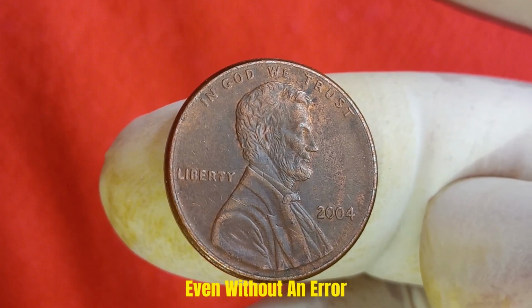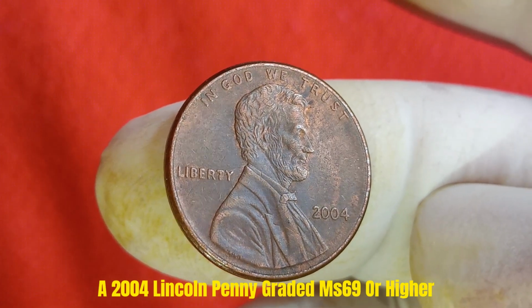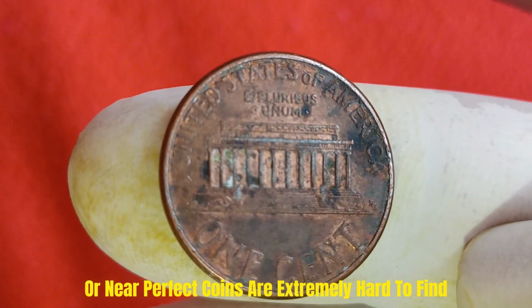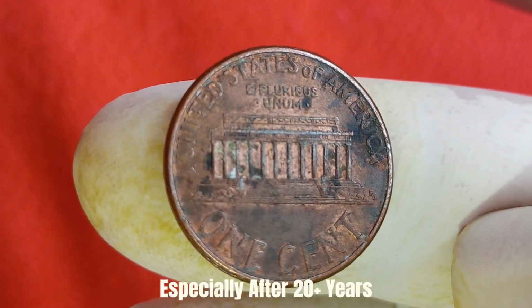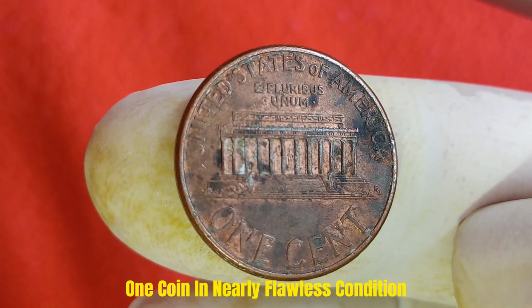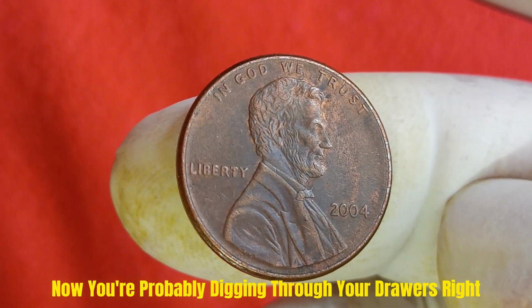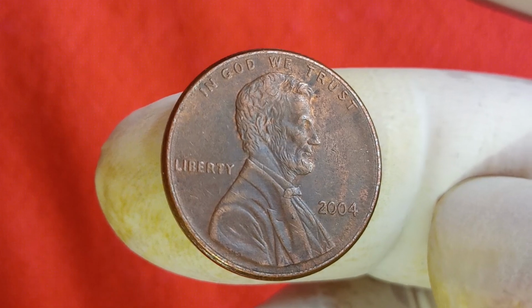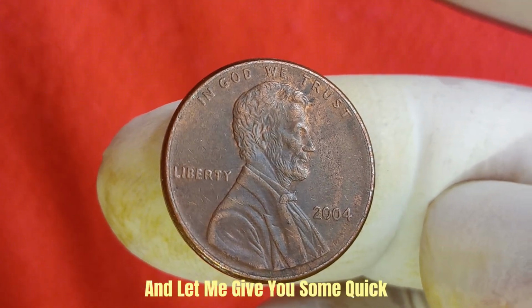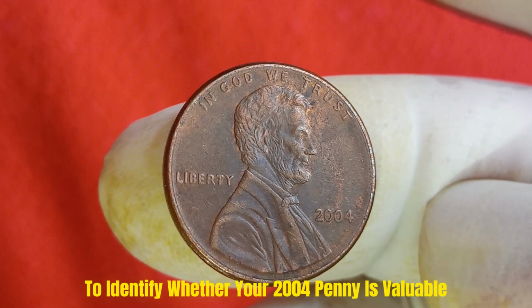Even without an error, a 2004 Lincoln penny graded MS 69 or higher can be worth a ton. That's because perfect or near-perfect coins are extremely hard to find, especially after 20-plus years. One coin in nearly flawless condition fetched over $500,000 at auction. Now you're probably digging through your drawers, right? Well, slow down, and let me give you some quick expert tips to identify whether your 2004 penny is valuable.